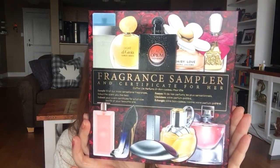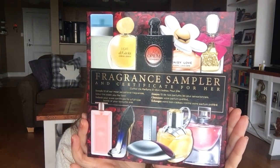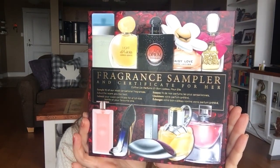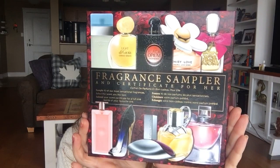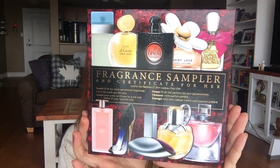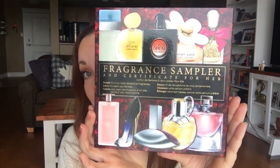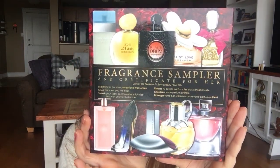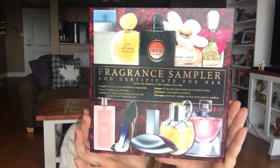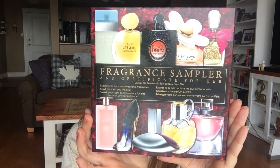So we have Dolce & Gabbana, oh wow, Dolce & Gabbana Light Blue, Lancôme Idole, Carolina Herrera Good Girl, Lingerie, Calvin Klein's Euphoria, Azzaro Wanted Girl, Lancôme La Vie Est Belle, Juicy Couture Viva La Juicy, haha, Marc Jacobs Daisy, Yves Saint Laurent Black Opium, and Giorgio Armani Light di Gioia.